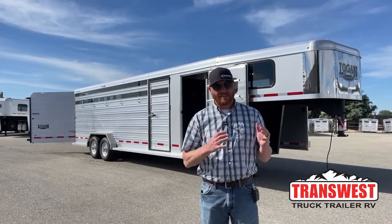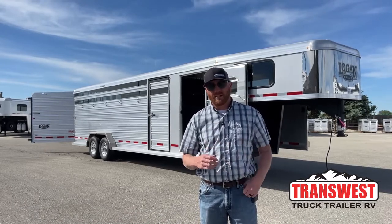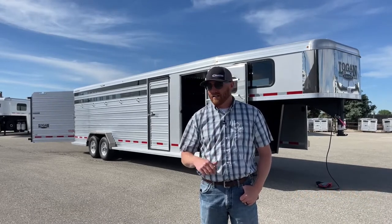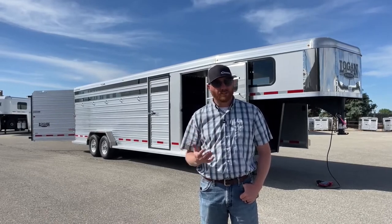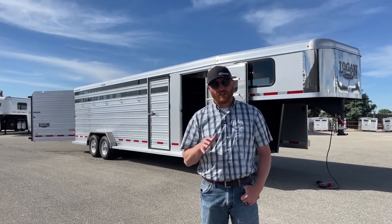I mean, you have a tack room that you can lock up, keep items in the trailer, not having to move them in and out. You've got a place if you want to throw a mattress in, spend a night in. But then you can haul livestock, you can haul horses, and then you can haul toys. So it gives you a lot of options on what you actually want to haul. But again, this is a new Logan Coach.